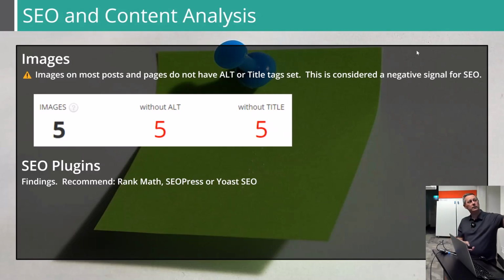If they've got an SEO plugin, I'll put it in this section here and just have a look to see if they're using it. And I tell them, here's the 3 top ones if they don't. So Rank Math, SEO Press, or Yoast SEO. And I've got a little bit of information in the template, it links out to the website and tells them the benefits of using an SEO plugin rather than not.